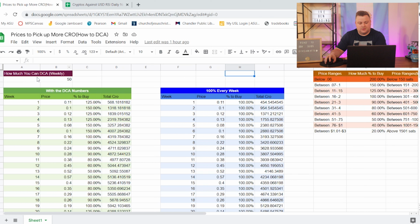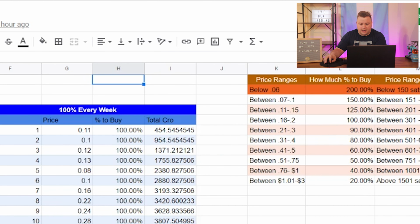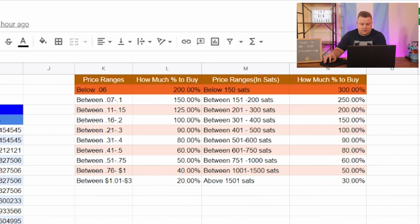Now at the top left, it's how much you dollar cost weekly. If you change this number, it'll change all the numbers in the spreadsheet. And here on the right hand side in orange, I created the price ranges in USD as well as in Satoshis in Bitcoin to know when is the ideal time to be buying.